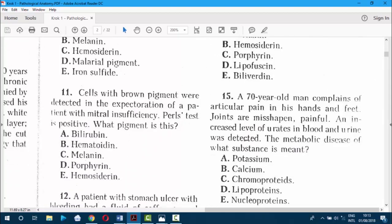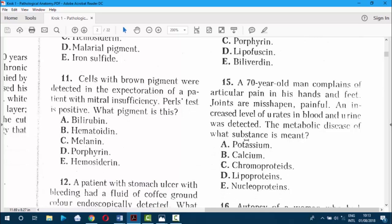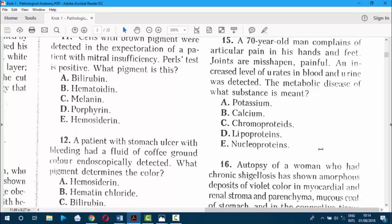15. A 70-year-old man complains of articular pain in his hands and feet. Joints are misshapen and painful, and an increased level of urate in blood and urine was detected. The metabolic disease of what substance is this? Urate, so we are talking about proteins. So what is your answer? Of course, nucleoproteins. Don't forget, uric acid comes from purine nucleotides, and purine is a nucleotide, so nucleoproteins.